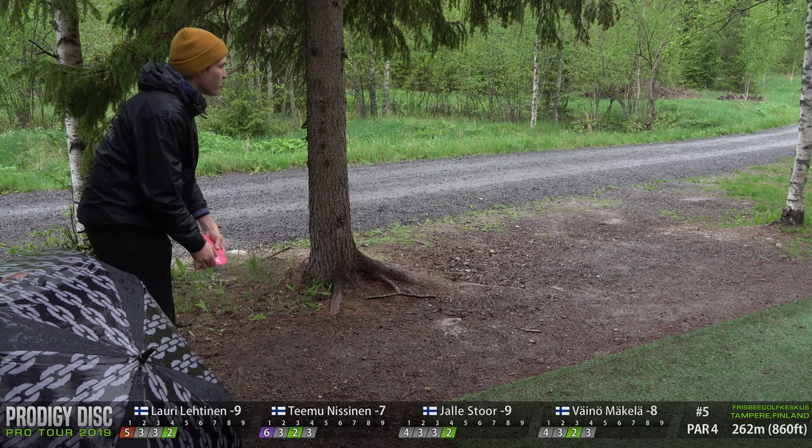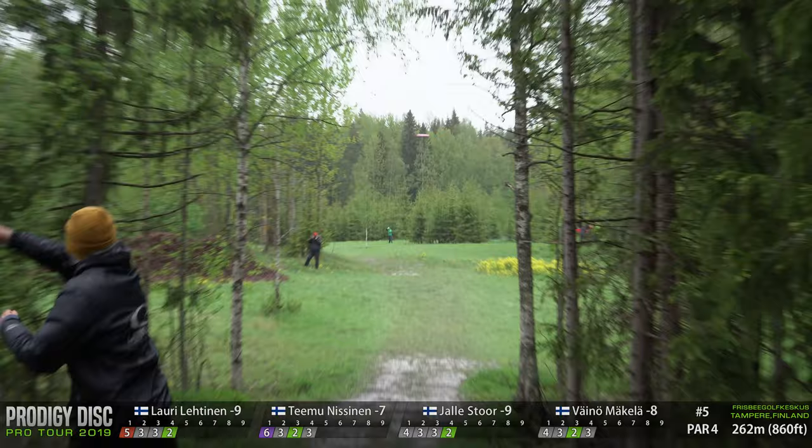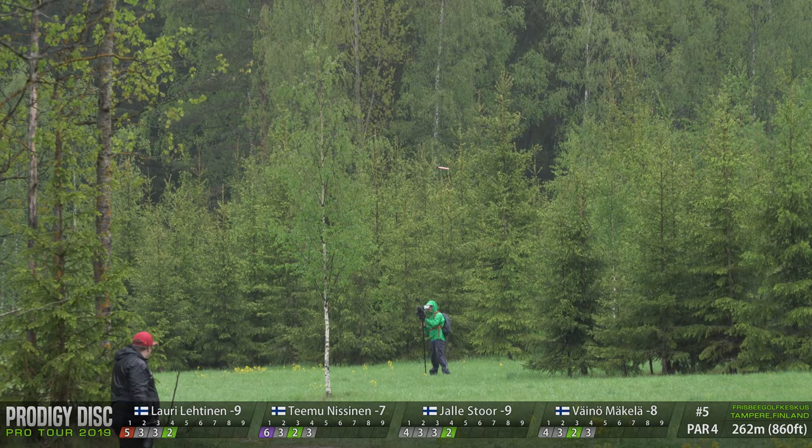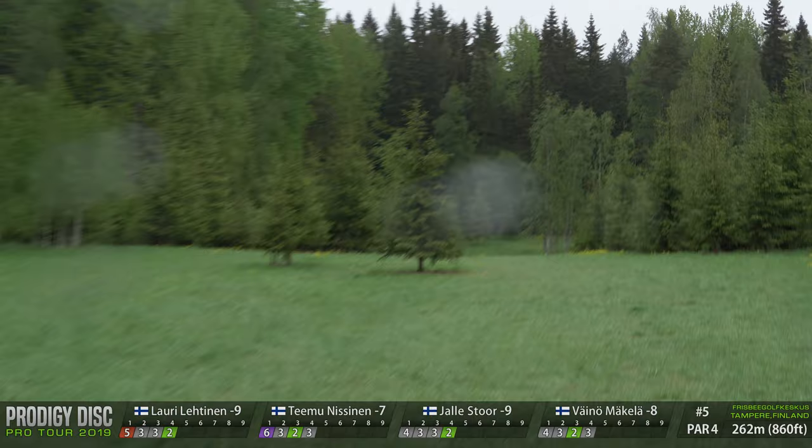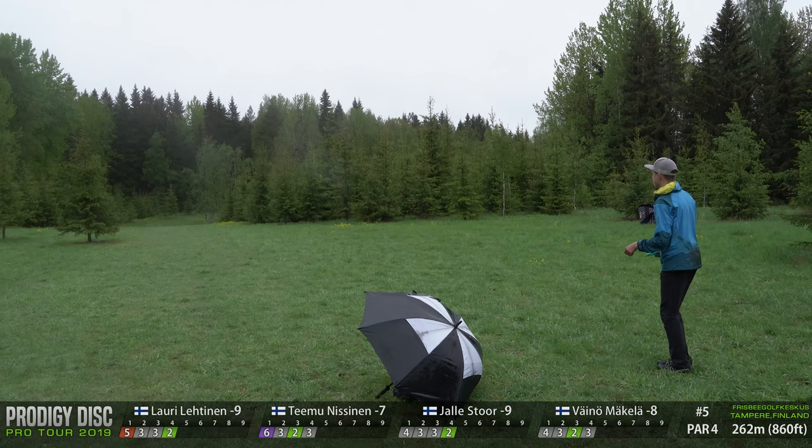As we watch really nice shots there in the fairway. Yeah, that shot by Vino was perfect, right next to the one before. And Teemu might be going for that corner. And he was. He gets around pretty well and finds an opening around all the little Christmas trees. And there's Jalle, just a standstill shot as he's just looking to get into the middle and play for par.